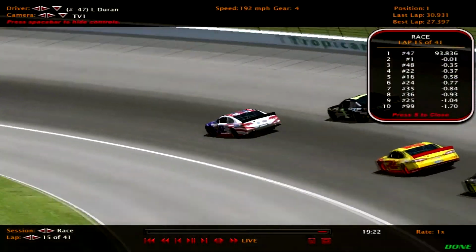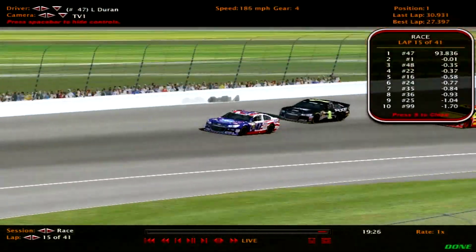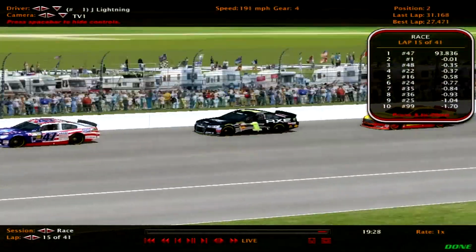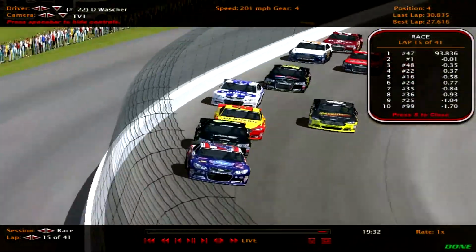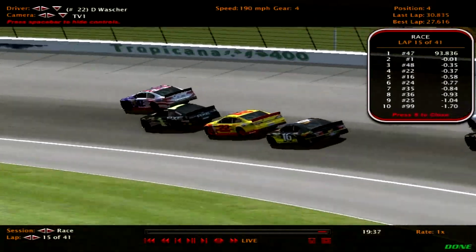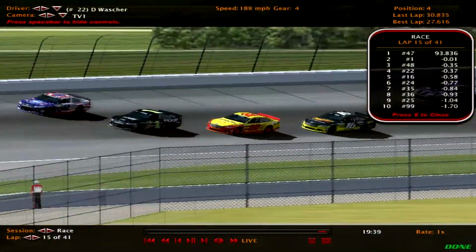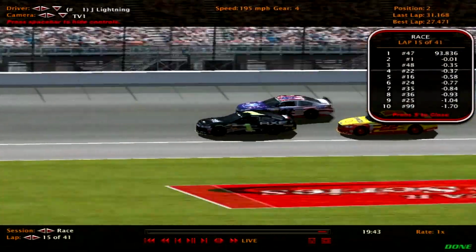Dern started, I think, from mid-pack, and he actually got up to first place. I believe Dern is yet another driver from Minnesota. Here we go. We got a battle here. It looks like John Lynch is trying to take back the lead, and he will do so.